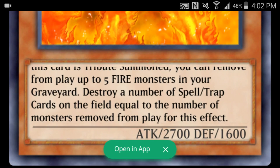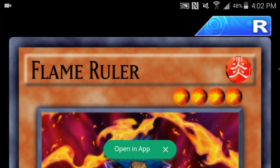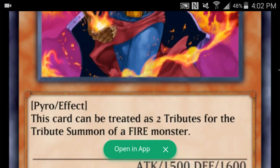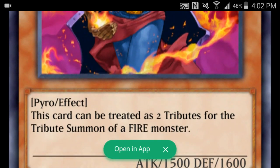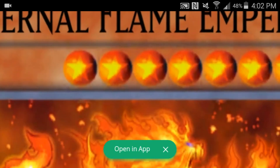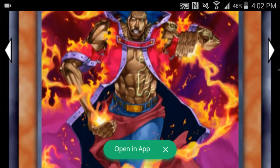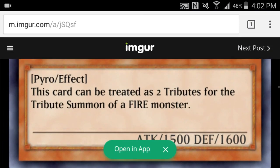Now, I noticed with this deck box, too, there's a lot of strong monsters that are rares, so you have a potential to get a lot of these easy cards. We got a Flame Ruler up in here. Dude, this is a nice level... Oh man, this is actually a really good level 4 monster if you're running a tribute deck to summon cards like this and the other ultra rare dragon. So yeah, this card up here, Flame Ruler with 1,500 attack and 1,600 defense points.